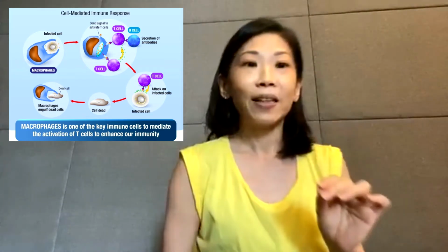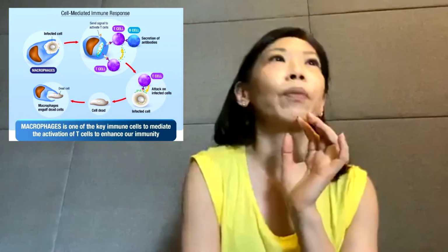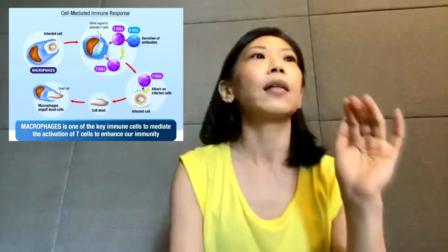So then it also acts as a communicator to regulate the immune system. When everything is finished, when the war is over, it will tell the whole immune system, calm down. We are fine now. We are okay. Just go back to your original position. Just go back to normal. Everything is normal, right? It's to avoid the good immune cells fighting and attacking each other.